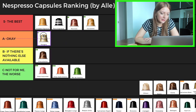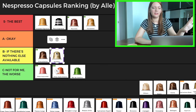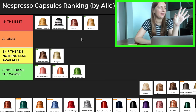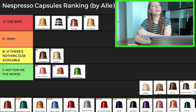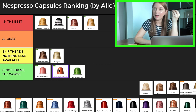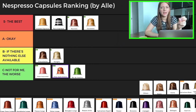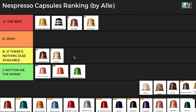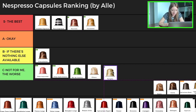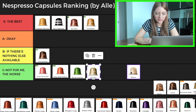Next, the Vaniglia. No, again, if there's nothing else available, I wanted to give it an okay rating, but no. Now I remember that the flavor, it's really disappointing. I do not expect the vanilla flavor pod to taste like this. It tastes sour, it tastes like yeast, and it tastes like bread. So no, let's just move it here then. Yeah, it's actually the worst of the range.